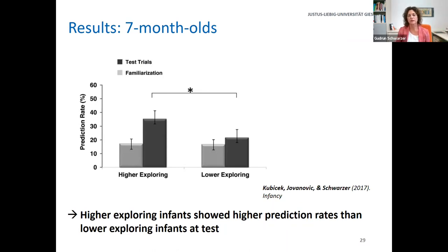So one group of infants with higher exploration numbers, a high number of haptic scans, rotations, and transfers. So here we computed an overall haptic exploration score, and one group of infants with a lower score. And as you can see, the higher exploring infants showed a higher prediction rate in this task compared to the lower exploring infants. So higher exploration was associated with higher prediction rate.